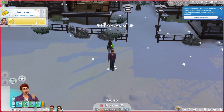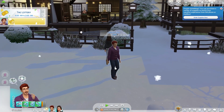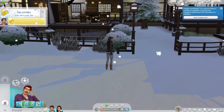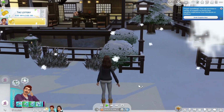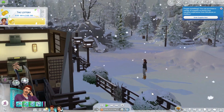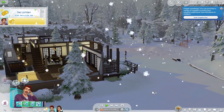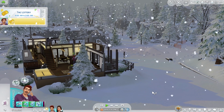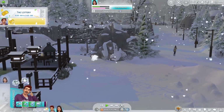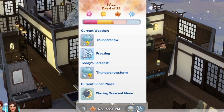But no matter which option you select, the visuals certainly offer that beauty that really helps create atmosphere on a honeymoon. Oh, okay, time to run inside. Okay, get inside, people, get inside. Oh, look, it's a thunder snowstorm. How pretty. Highly impractical for our purposes, but so pretty.